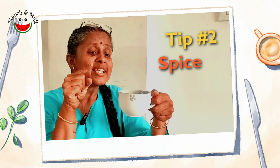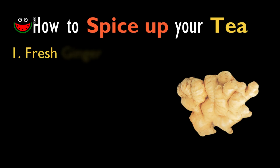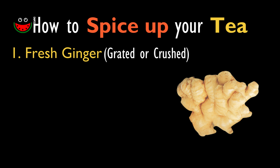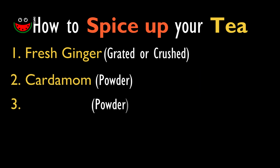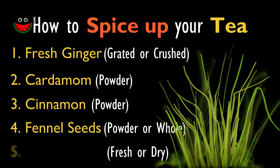Tip number 2, spice up your tea. And here are some options. Fresh ginger, grated or crushed, powdered cardamom, powdered cinnamon, powdered or whole fennel seeds, fresh or dried lemongrass.